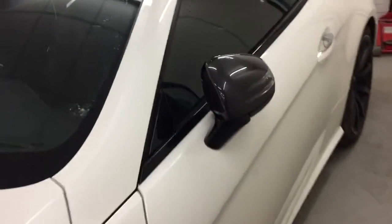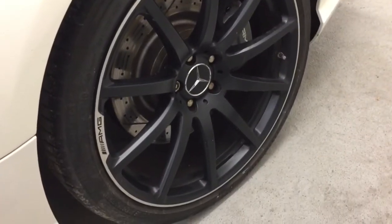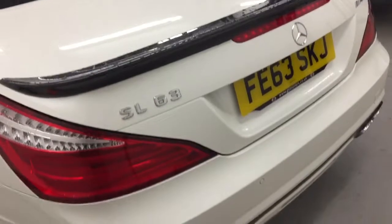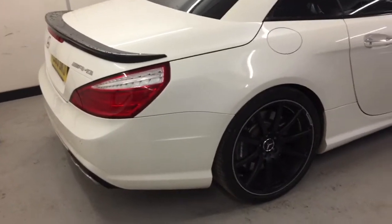The carbon fibre wing mirrors. Pan roof, which I'll show you again when we jump in. This car's actually got 20-inch alloys at the back. Carbon fibre spoiler. Carbon does really go so well with this colour. There's your reverse camera there. So we'll just double check the car's locks as I walk up.